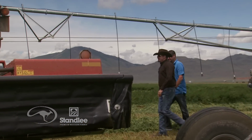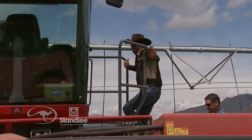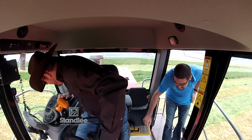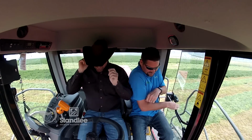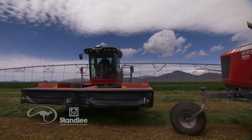Righto, Jason, this is the big moment. Yep, this is the one. It does make me nervous to have new operators in those machines. They're pretty complicated to get used to. Oh, man. Comfy. So you're going to sit in here and tell me what to do, correct? Yep, exactly. Righto, step one, mate. So put your foot on the pedal down here and pull that steering wheel towards you.